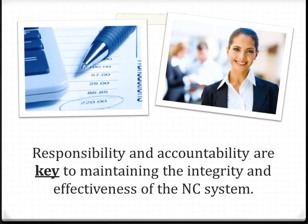Responsibility and accountability are key to maintaining the integrity and effectiveness of the neighborhood council system. The treasurer and second signatory are an integral part of the neighborhood council team and help the neighborhood council continue to function, as well as make use of the funds provided by the department in order to empower their communities. Thank you for your hard work and service.